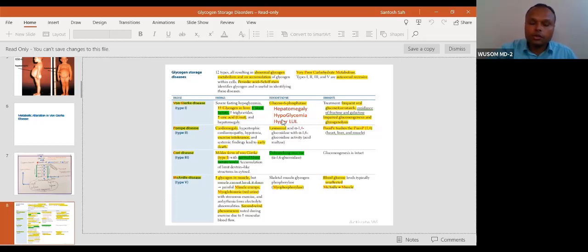And why does gluconeogenesis not happen? Because glycolysis is an inhibitor of gluconeogenesis. If glycolysis happens at high speed, gluconeogenesis is obstructed. So for treatment, you can see the treatment. This patient has a glycogen degradation disorder, so frequent meals have to be given. You don't give a bulk amount of carbohydrate at once, because when there is a very high amount of carbohydrate, it will try to accumulate again in the liver as glycogen. That is why glycogen will build up, because the patient will take the glucose and the glycogen degradation is not happening.